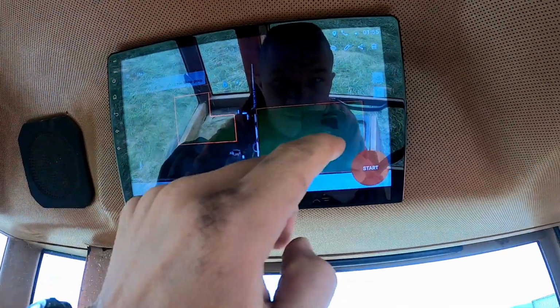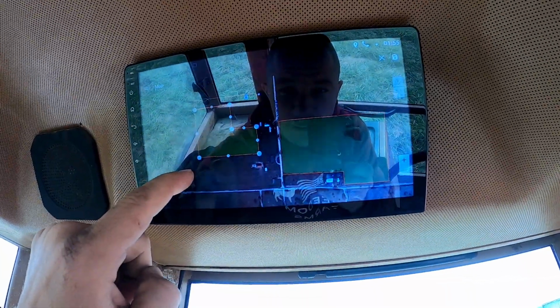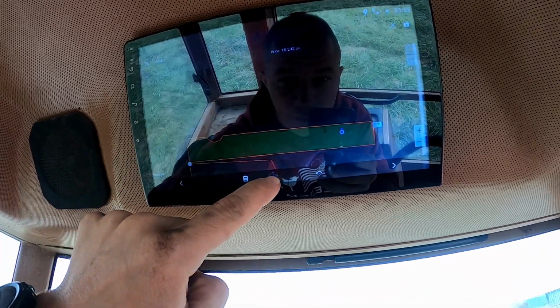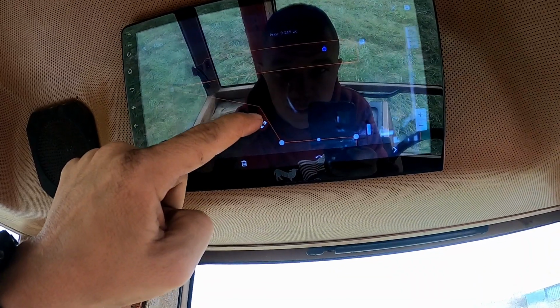So if I wanted to adjust this, I go up here, I hit the edit, and I can edit the field form, and then we'll zoom in so we can see this wetland, not wetland I guess, but the wet spot. This we'll do right about here.